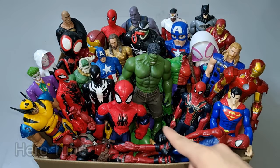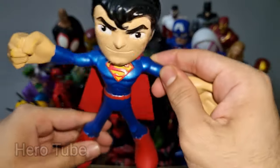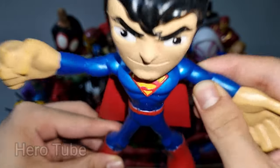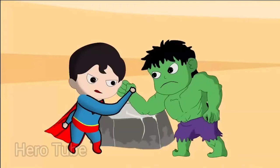Let's check the next one inside here, guys. What is this one? Oh, guys, what is this, guys? Wow, guys, look at this, so cool. The bulletproof suit superhero, guys. Wow, this is super powerful and very strong superhuman. This is a Man of Steel superhuman, Superman cartoon.